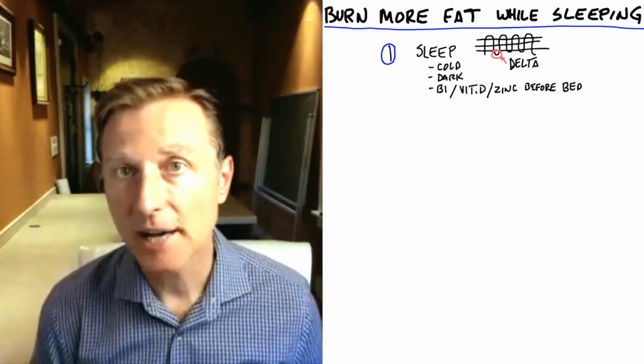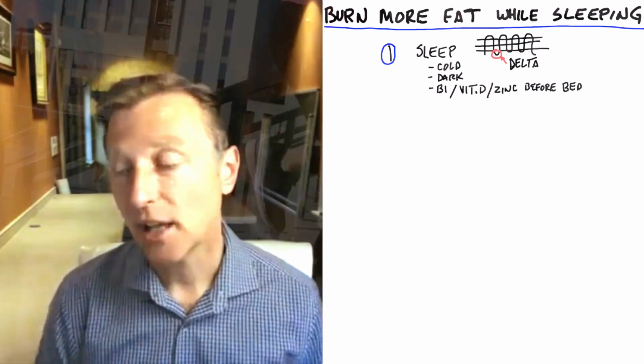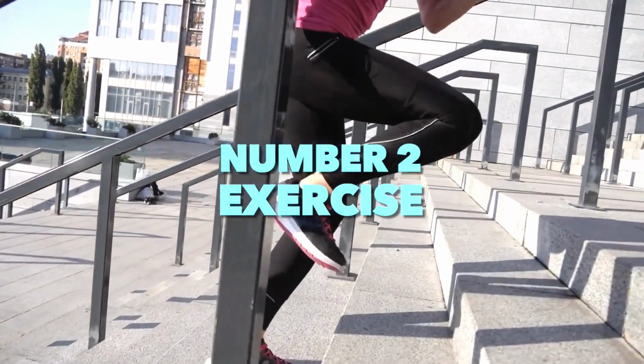That'll give you plenty of time to make sure your bladder's not filled so you can go to bed and sleep through the whole night. It's going to help you lose more weight. All right, number 2, exercise.